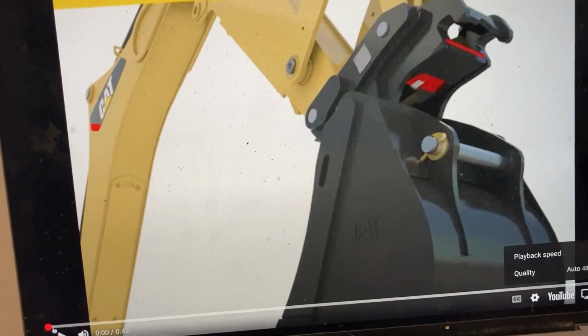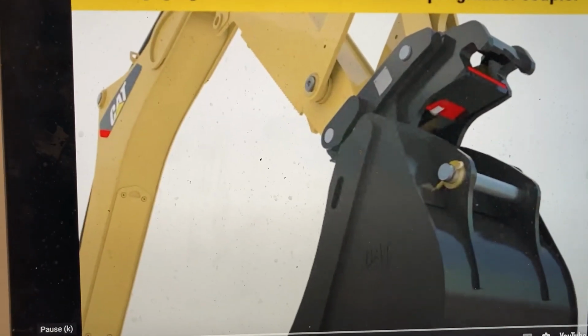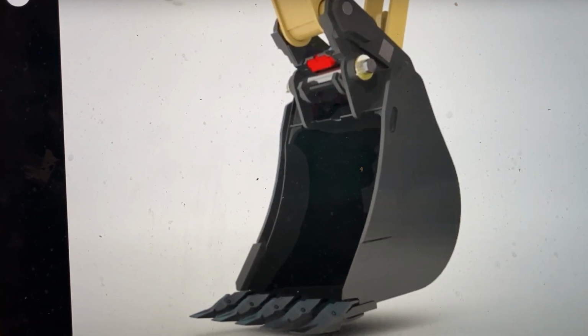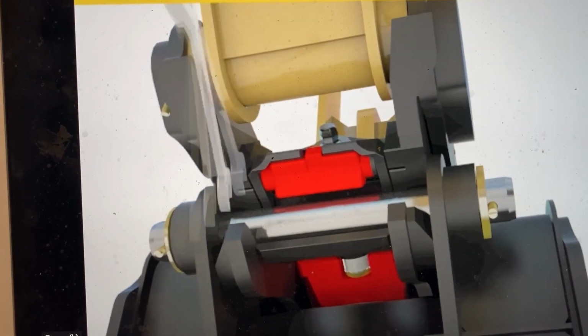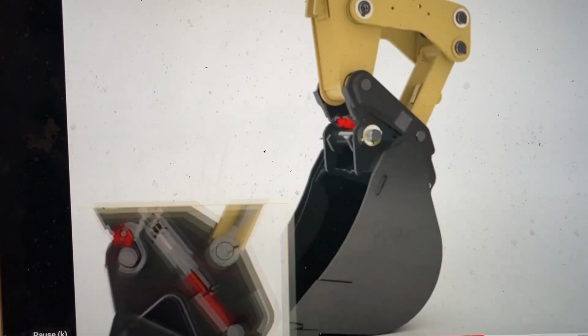This video will probably do a better job of showing how that coupler works. That's the safety latch.